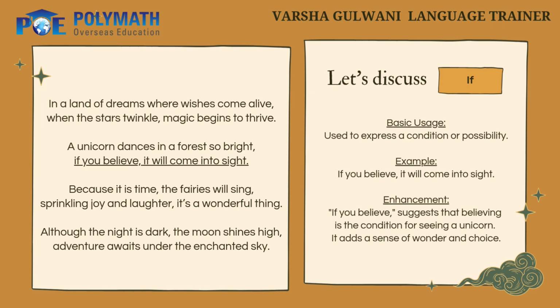It adds a sense of wonder and a choice. It might happen if you truly believe. Can you try making your own magical sentence using "if"?